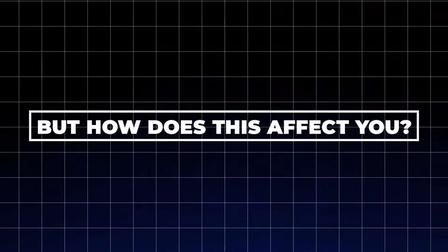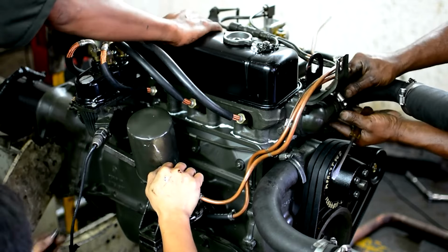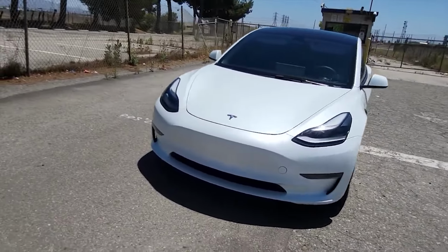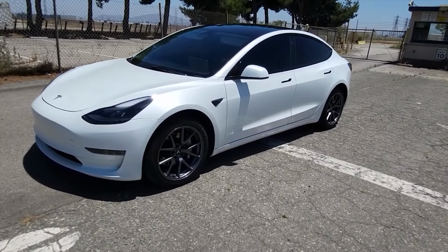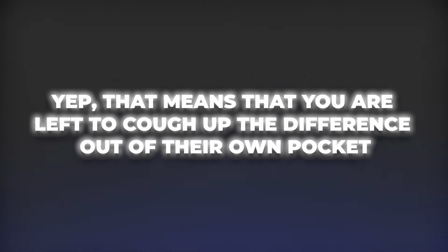Now, you might think this is not a big deal, but in reality, it is going to change everything. So let me break it down for you. But how does this affect you? Let's talk about the money. The payout for a total loss is typically based on the market value of the vehicle at the time of the accident. Now, with EVs like Tesla often holding their value incredibly well, that payout might not be enough to cover the cost of a new or equivalent model. Yep, that means that you're left to cough up the difference out of your own pocket.